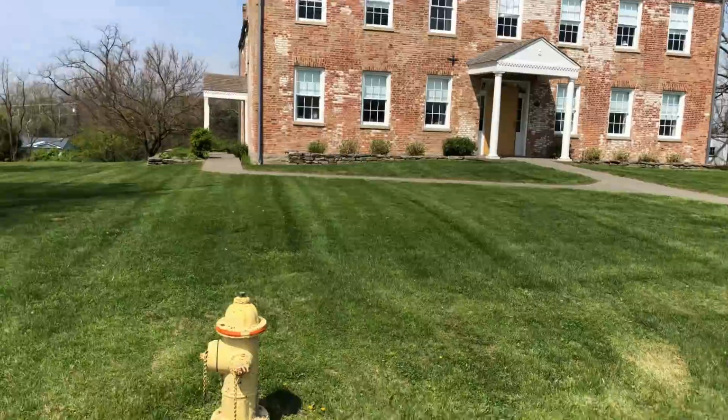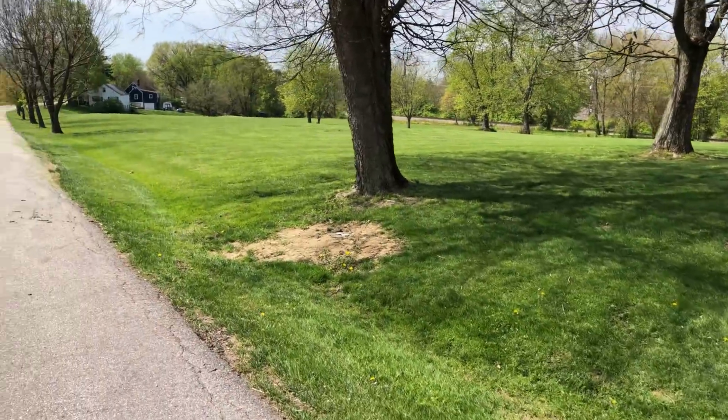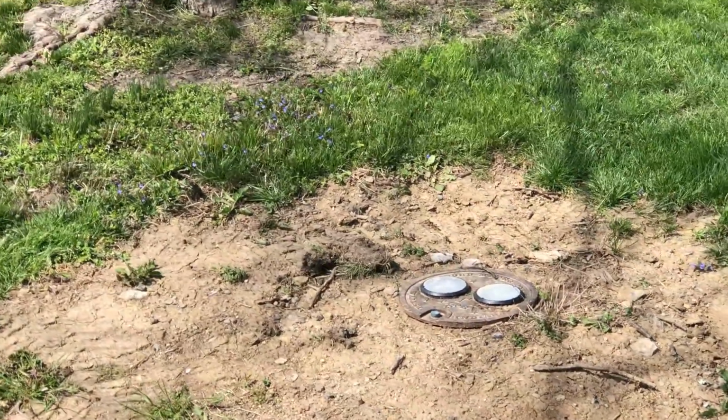And the house is on public water now. There's the fire hydrant right there. And I found the water meter right over here. There's the water meter for the public water.